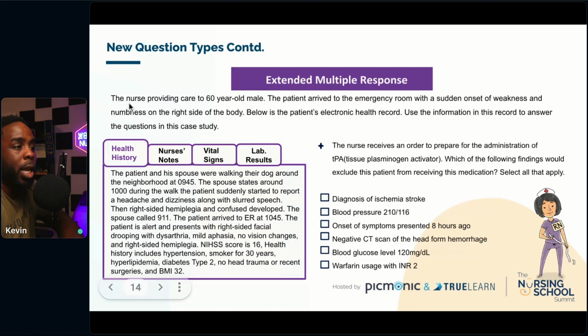So it's kind of close. Essentially, you'll get this basic part right here where it says you're the nurse providing care to a 60-year-old male, and then every one of them has a tab. So here's the health history, the nursing notes, the vital signs, and the lab values. And then here's your question that you have to follow. The nurse receives the order, right? Which of the following findings would exclude this patient from receiving this medication? Select all that apply. Click, click, click, answer your question, on to the next.